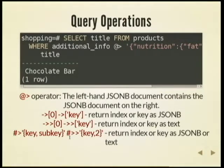So under that, the operator with two greater than signs instead of just one does the same thing, but it returns them as text. So you can do text string functions on the result. And then you can also look in the document within a certain JSON path. You can use a comma-separated list of strings for subkeys or numbers, which would be indexes into an array. So you can go arbitrarily deep that way.